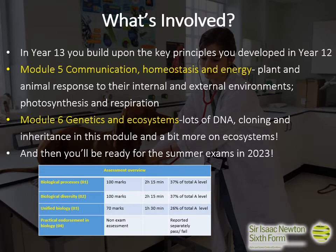In Year 13, there are 2 more modules, modules 5 and 6. Module 5 looks at communication, so nerves and hormones, homeostasis, the control of the internal environment, and energy, how energy is generated in plants and in animals. Module 6 looks at genetics and a little bit more about ecosystems and their development. Also, the measurement of ecosystems to be applied to conservation work.